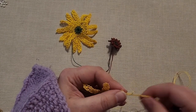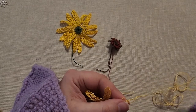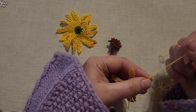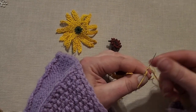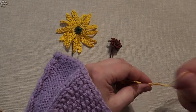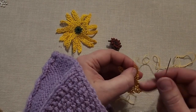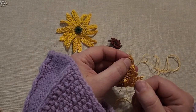Just like this. And let's see. Oh yeah. I'm going to call it good. Now I have to do another closed loop into the very top of my petal. So, just like that. And now I will start working my way down the side. And that's where I forgot to do that one extra loop right there.